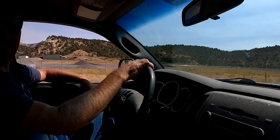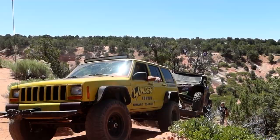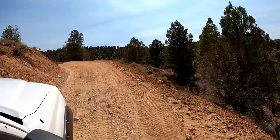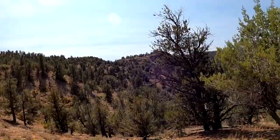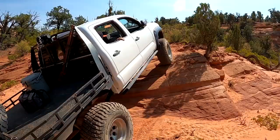Alright, this is about the end of the pavement right here. You'll recognize this trail from one of my other videos where we went and rescued a Arctic Cat, or wild cat, up here. We're gonna go clear through the trail today, out to the slick rock. Do you see any sign of the yellow banana behind us?